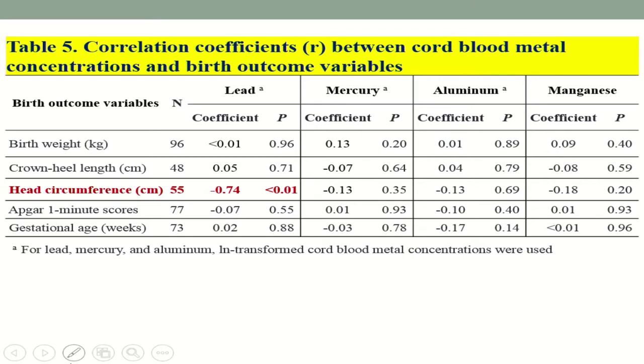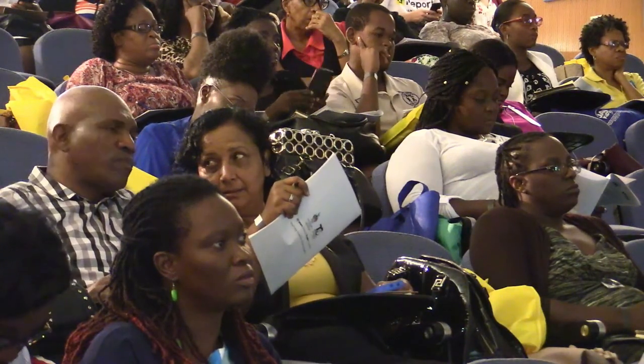So then we looked at the correlation. The goal was to look at whether you can link any of these variables to the birth outcomes, and the only variable which showed up to be significant was the lead levels. You know that lead is already known to be not good in terms of growth and other issues and so on. So the lead exposure was associated with head circumference. That is the only variable which shows significant. Again, I would acknowledge that some of these could also be limited by our sample size.